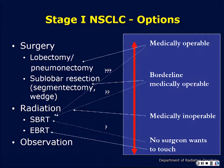So as we mentioned, surgery number 1, we have lobectomy and segmentectomy, wedge resection, which Dr. Matisse mentioned a little bit about. And then there's radiation with the stereotactic SABR, and then the fractionated old school radiation therapy, and then observation. Observation means the patient's probably not going to make it beyond 12 months. And then on the right, you can see the chart from medically operable, borderline, inoperable. And then sometimes surgeons just don't want to operate. I don't know why. And then you just leave them alone.